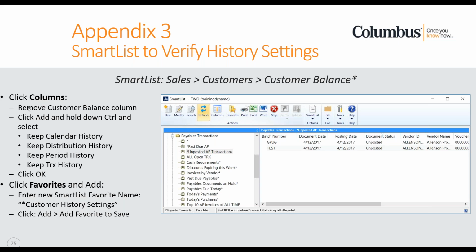Here we would click columns, and you could remove the customer balance column and then click add, and you could hold down control and add the keep history for calendar, distribution, period, and transactions. So you could hold down your shift or control and grab all four of those. Then click OK and click favorites to add, and you can give it your new name and click on add to save that favorite. So that way you'll have it for next time.